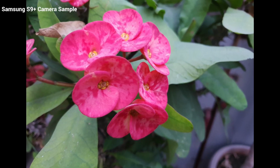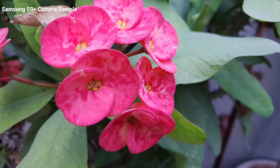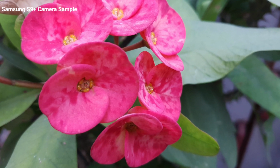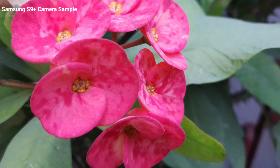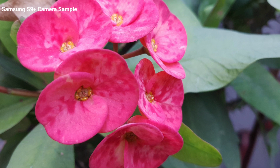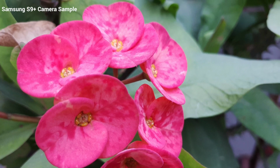Talking about macro shots, the Galaxy S9 Plus definitely captures the minute details in a macro shot. With f1.5 aperture, you will get a natural shallow depth of field which enhances the macro to a great extent. But due to the aggressive color enhancement by the camera algorithms, the bland red color of the flower in this picture has become shockingly pink.